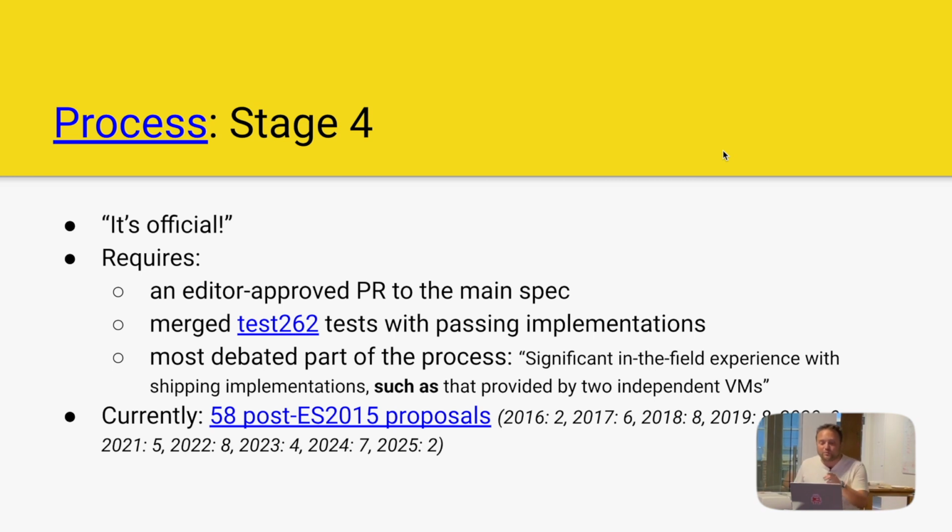And in order to be stage 4, a proposal has to be shipped somewhere. The wording in there is the vaguest and most debated part of the process: significant in-the-field experience with shipping implementations, such as that provided by two independent VMs, virtual machines. So "such as" is the part we argue about all the time. But everyone agrees that two browsers, unflagged, qualifies for sure.